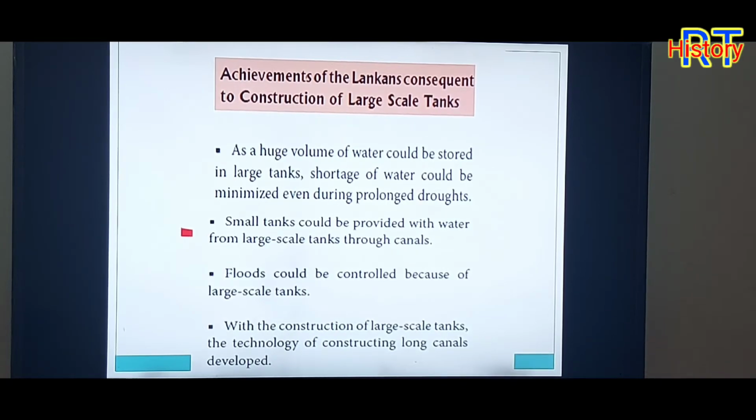Small tanks could be provided with water from the large-scale tanks through the canals. So if any village needed water, they could send the water through the canals. Floods could be controlled because of the large-scale tanks. With the construction of large-scale tanks, the technology of constructing long canals developed. As I told you earlier, these large-scale tanks provide water to the small tanks. So to take the water they constructed canals, and the technology of building canals also developed at that time.